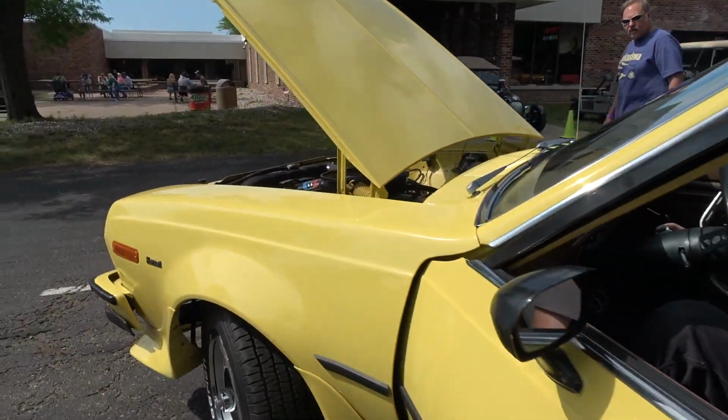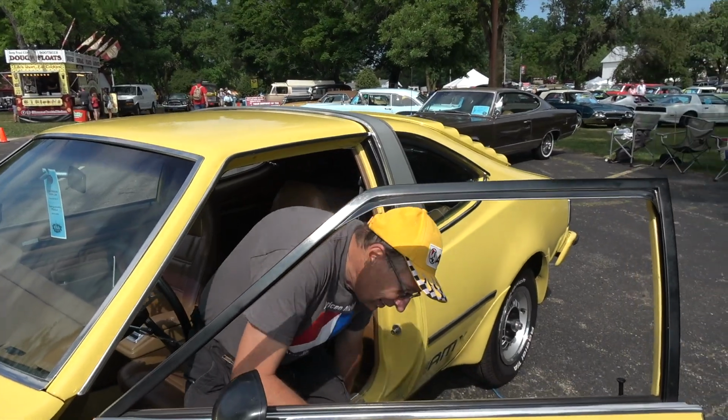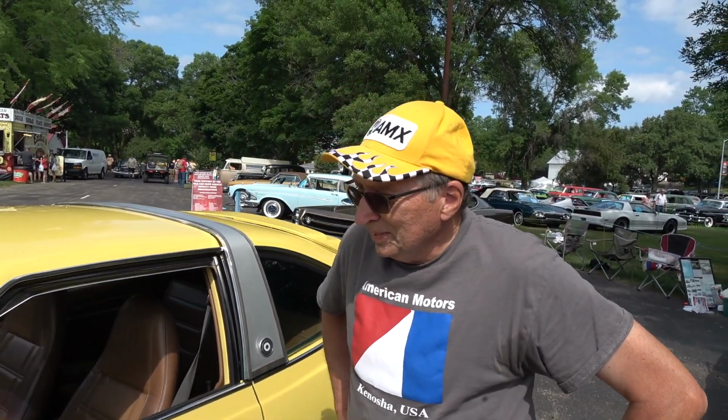Come on out. Yeah, when I bought it, I was 21 years old. And you're just a little over that now. And when I drive it, I still feel like I'm 21. Isn't that the best? That's what the cars do, is they make us young.